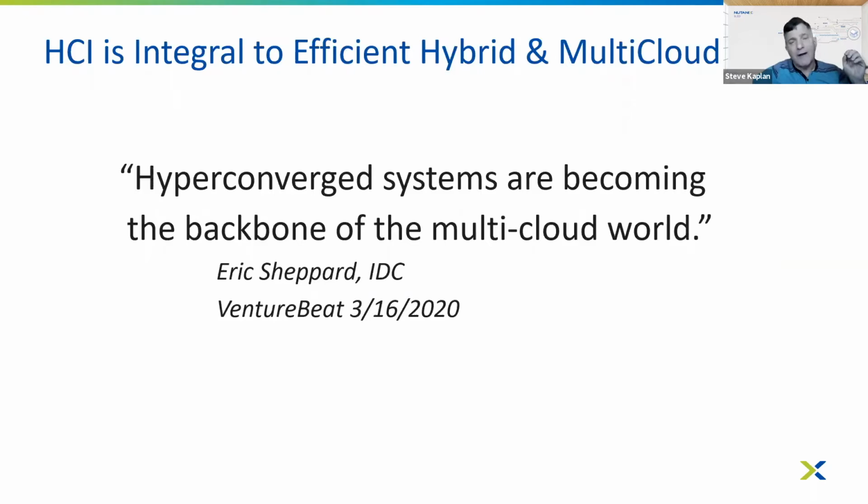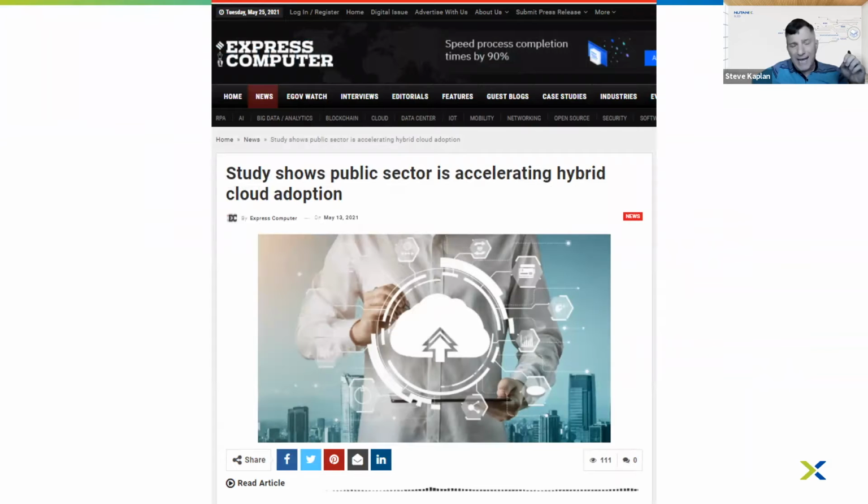Eric Sheppard, the Vice President of Research for IDC, said last year that hyper-converged systems are becoming the backbone of the multi-cloud world. Nutanix recently issued its 3rd annual Enterprise Cloud Index, or ECI for short, and this is a report compiled by the research organization Vanson Bourne, who surveyed 3,400 IT decision makers from across the globe, and 82% of the public sector ECI respondents said the hybrid cloud is their ideal operating model. And 52% of the respondents said that they plan to use multiple public clouds within 12 months.